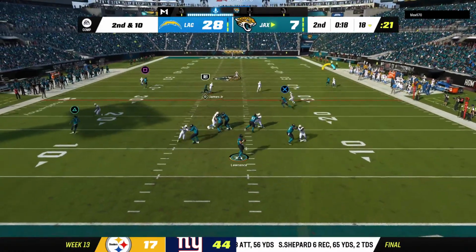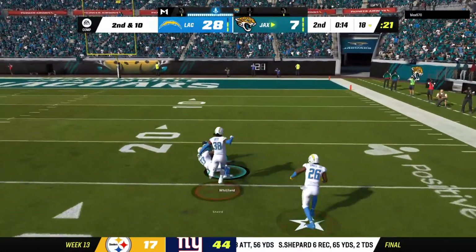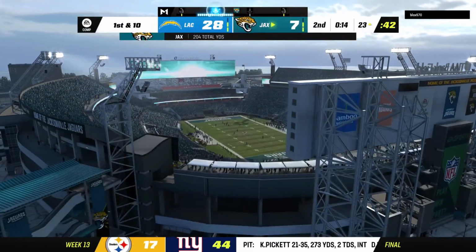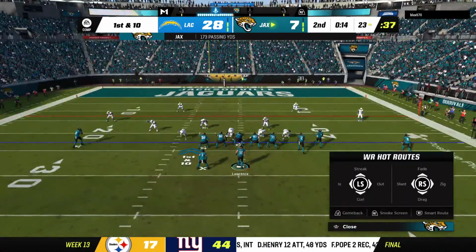To throw on 2nd and 10. Lawrence. He's going to let it go again. And that's caught inside the 30. The Jaguars going to go ahead and use their first timeout as they'll stop it with 14 seconds to go in this first half. So barely time to catch our breath.